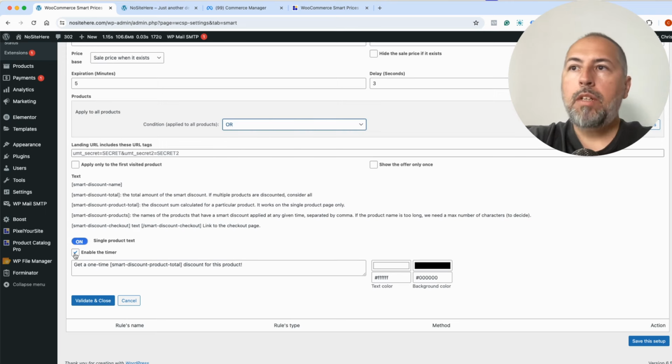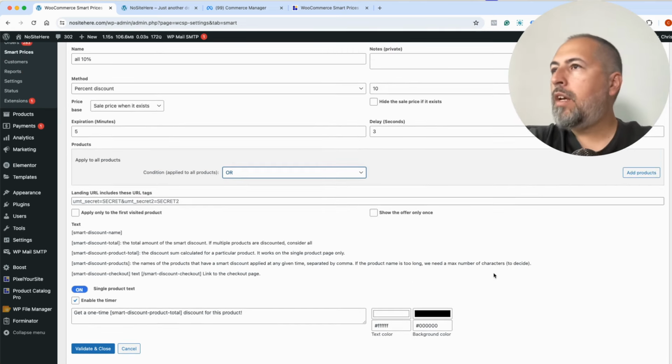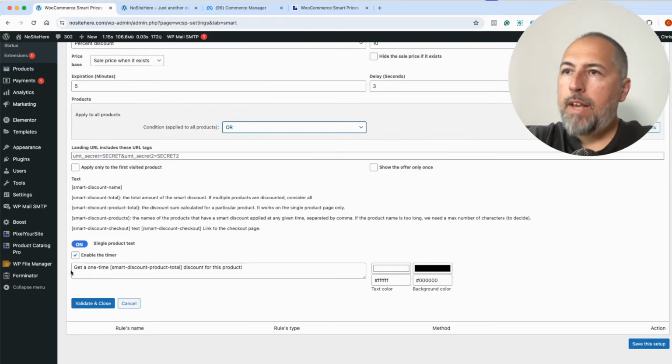And you can enable the timer, you saw the timer on the website, with this message, and you can edit the message. There are various shortcodes you can use, and you can change the way the timer and the message look by changing the colors from here. This message is visible on the single product page.